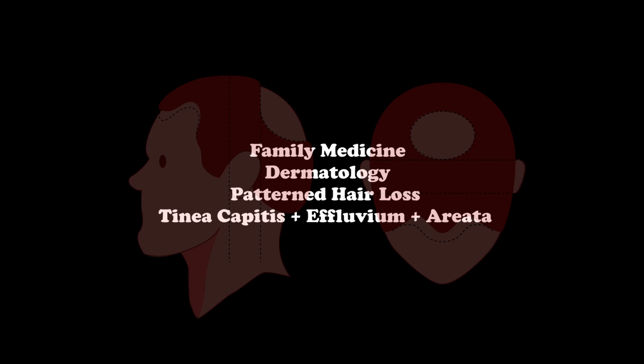Generally, in women, the hairline is preserved. The first-line treatment for women in female pattern hair loss is topical minoxidil. This vasodilates the scalp and increases blood flow to it. It can cause local irritation and itching. Very rarely, but it can happen because they have so much vasodilation, the patient can feel lightheaded and also can have reflex tachycardia.